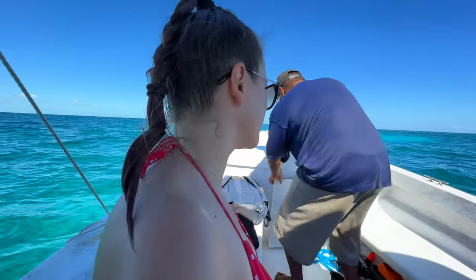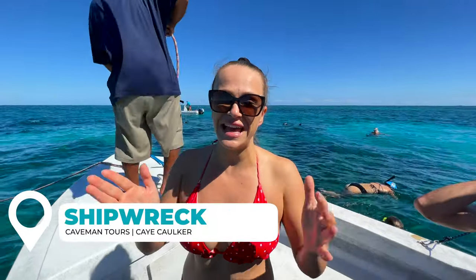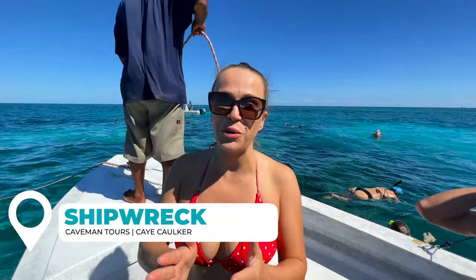And now we've arrived at the stop where we can see a shipwreck. I've never seen a shipwreck before. I'm really excited. This ship is 60 feet in length and 20 feet in width. It sank 40 years ago because of the bad weather, and all the corals that are growing right on top of it are literally 40 years old. And here there's another area where we get a chance to see a manatee. Let's jump in.